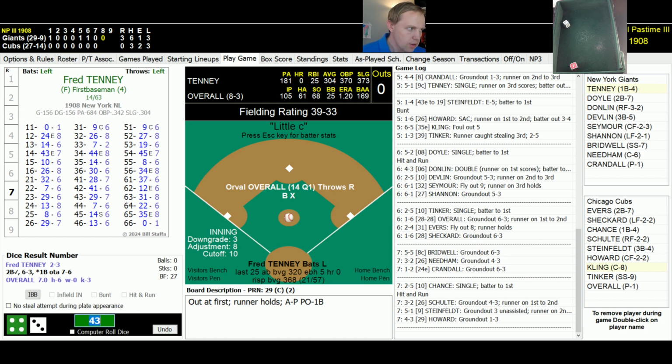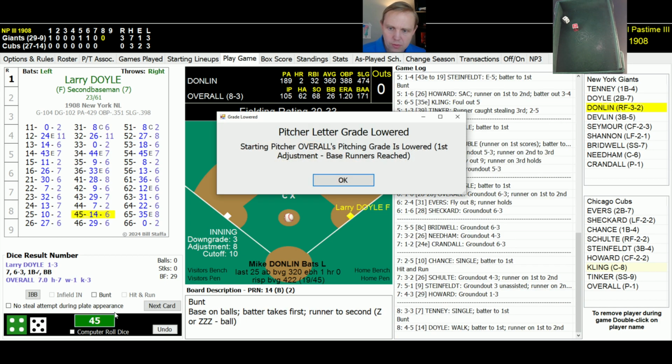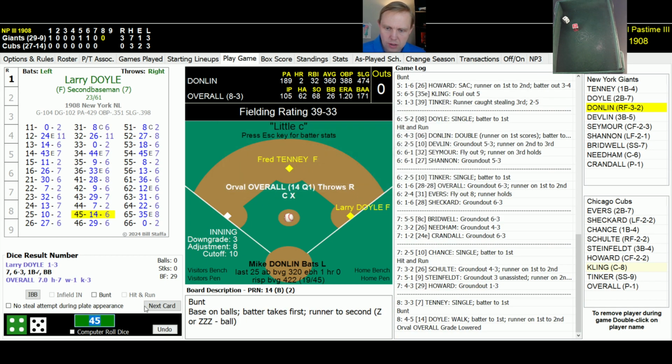That takes us now to the top of the 8th inning, and it still is a 3-0 lead for the Giants. Here is Fred Tenney. Tenney rolls a 33 for a 7, single to right field, and that'll bring up Doyle. He's going to bunt. Rolls a 45 for a 14, and he ends up walking. So overall, it's starting to fall apart.